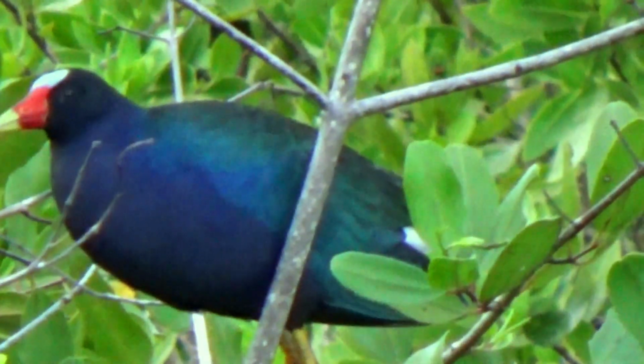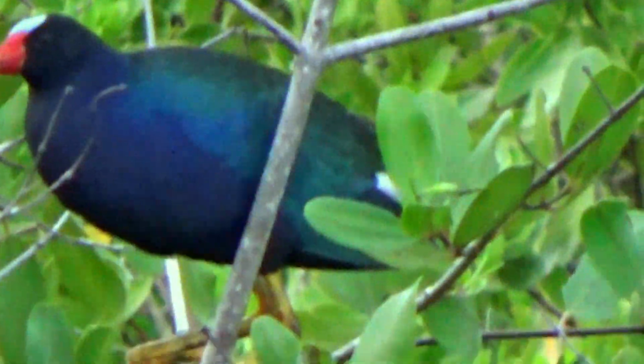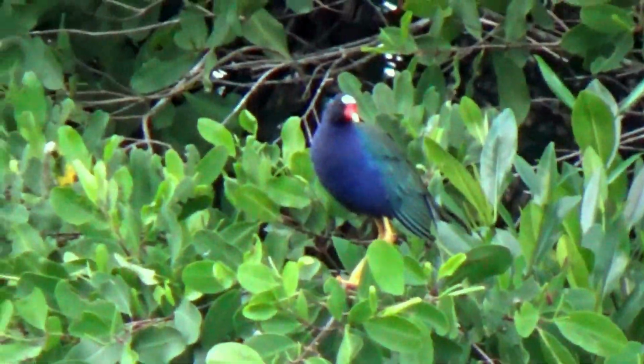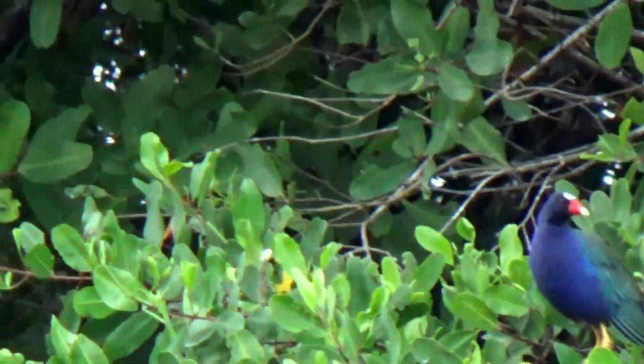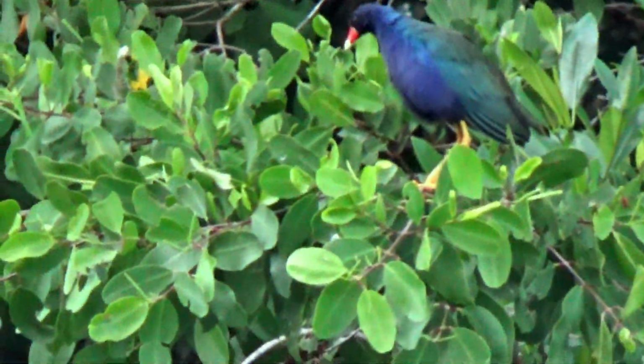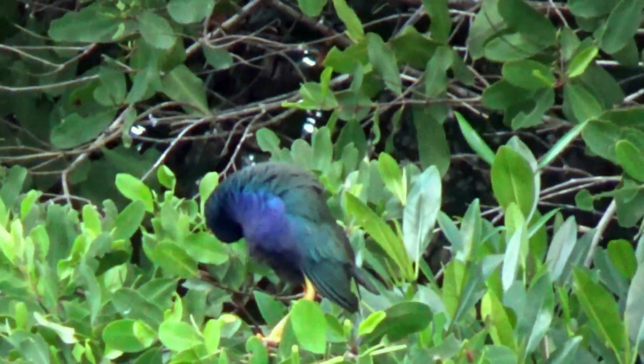They forage on aquatic insects, frogs, snails, earthworms, duckweed, and are known to prey upon the eggs and young of other bird species.